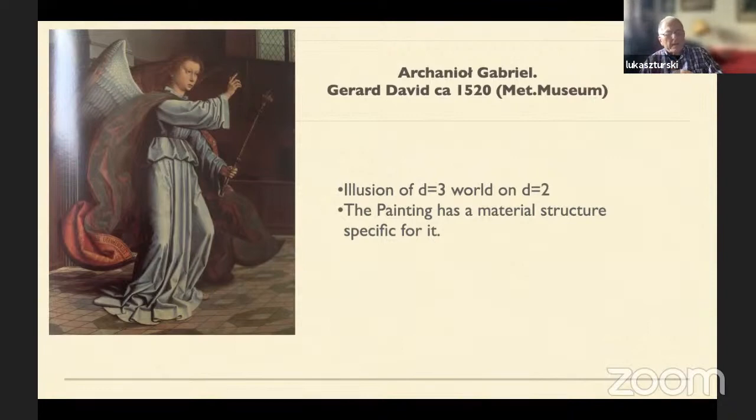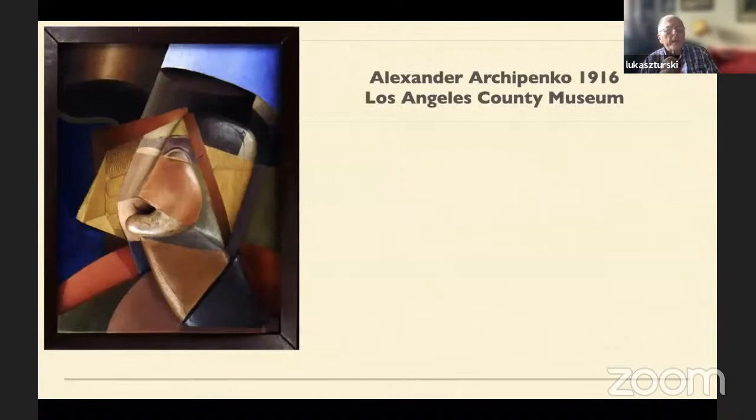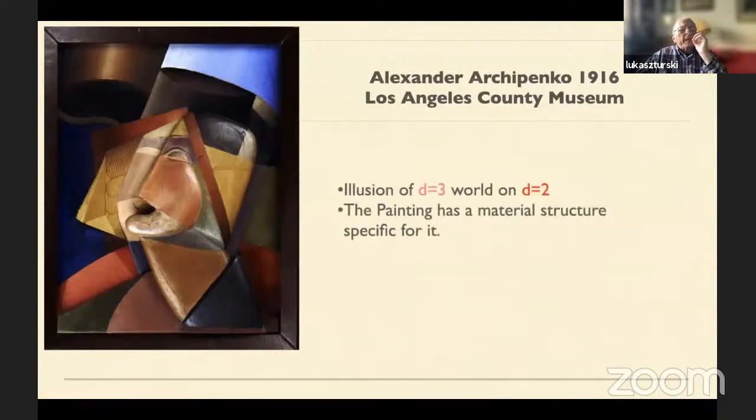Let me show you another example. This is a picture by Alexander Archipenko, which is in the Los Angeles County Museum. I believe it's a painting from the beginning of the last century. And it is interesting because, in a certain sense, it violates the two rules which I just have introduced. Namely, it is not entirely a projection on a two-dimensional world, because the material structure of that is different from a pure canvas just covered with some paint.